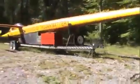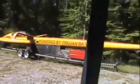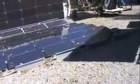Mike's taking us down to check out all the cool stuff he's got on his property here. 700 pounds, $1.5 million. Oh wow. Building the next version of the hydrogen. This is impressive.